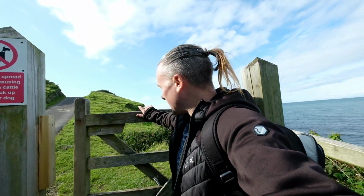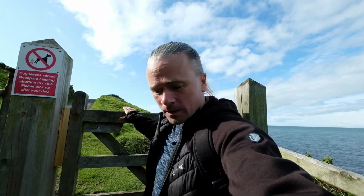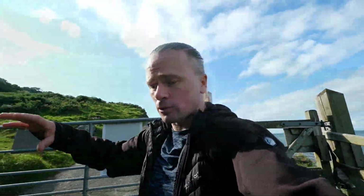Always close the gates behind you guys. When you're out in the countryside, always close the gates. There's livestock all over the place here in Murlough Bay.